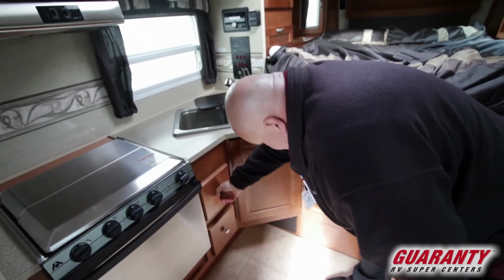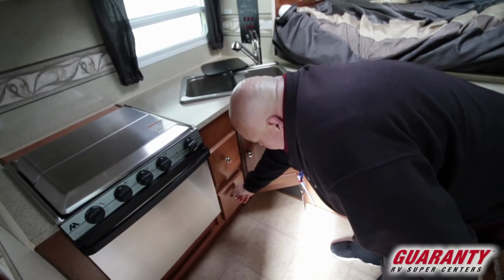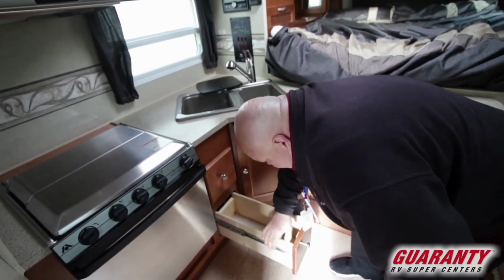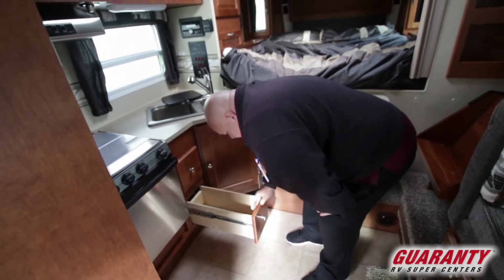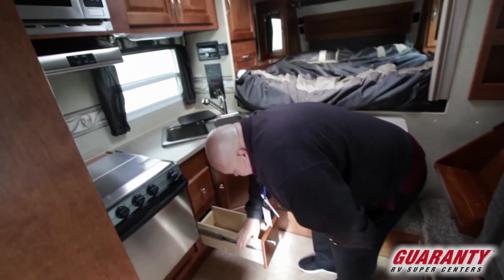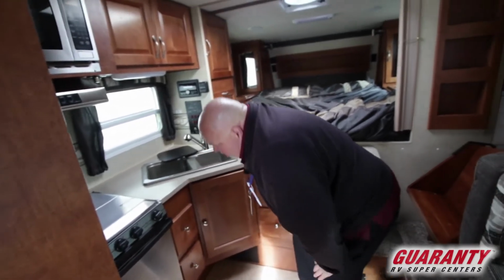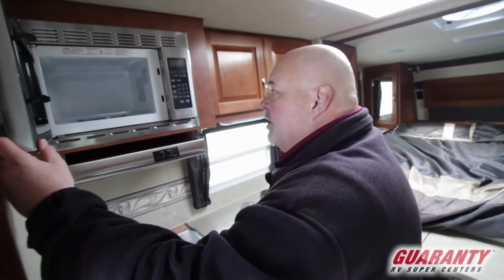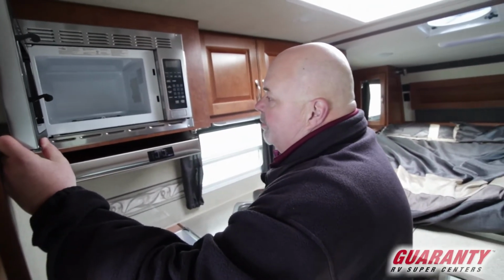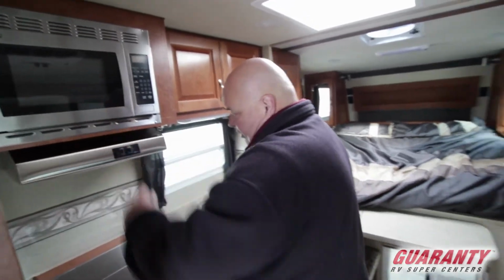and here's where your silverware can go right here. And more spatulas, more tools. Nice birch drawers. The guides are stainless steel with birch drawers. And remember, nice hard cherry wood. Nice microwave. That's pretty good size really. Fit probably a small little ham in there if you wanted to, but warm things up.